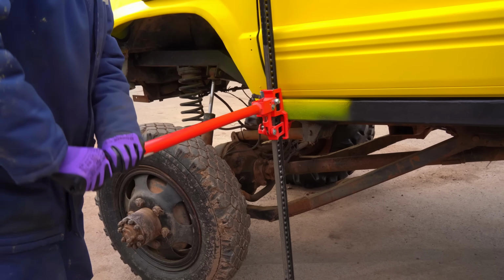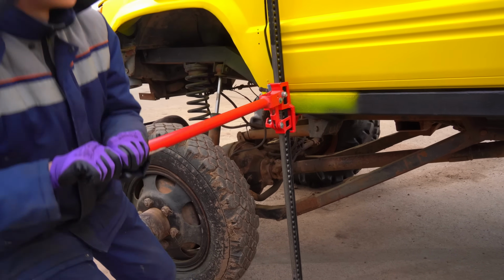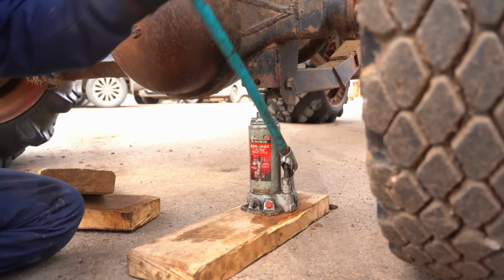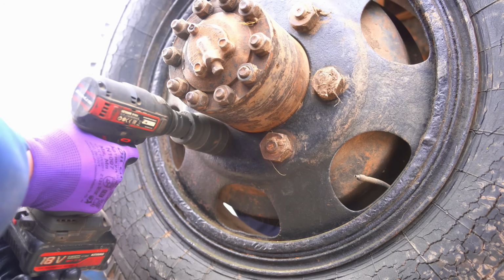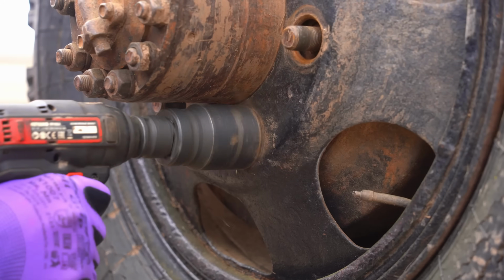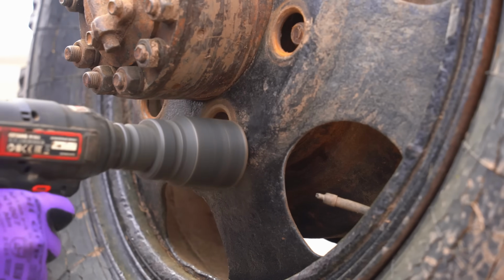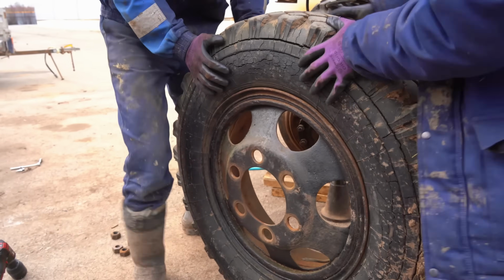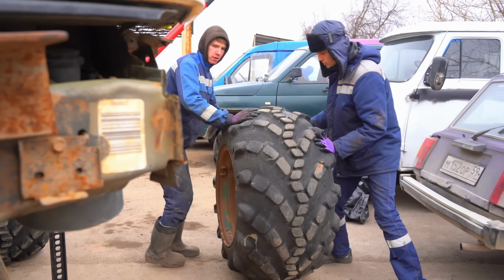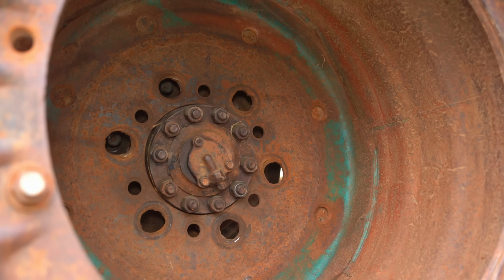Onto stands. Lug nuts off. Old wheels out. New wheels roll in. Proper monster spec. We mount and torque. Now the stance finally matches the lift.